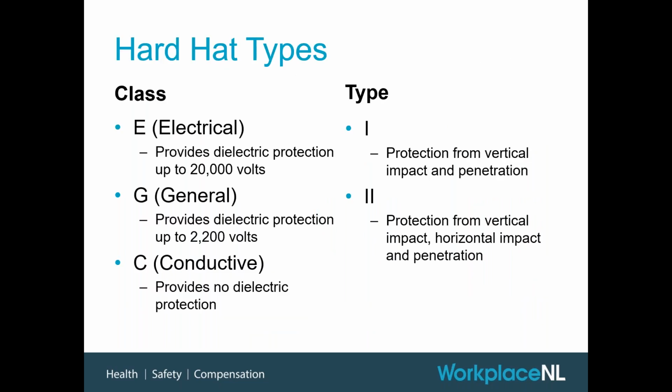So you can select a hard hat based upon the hazards that you may be faced with. Hard hats are categorized as a class and a type. So we have Class E, which is electrical, Class G for general, and Class C for conductive. And then our types there, type 1 and 2. Type 1 provides protection from vertical impact and penetration, and type 2 provides protection from vertical impact, horizontal impact, and penetration.